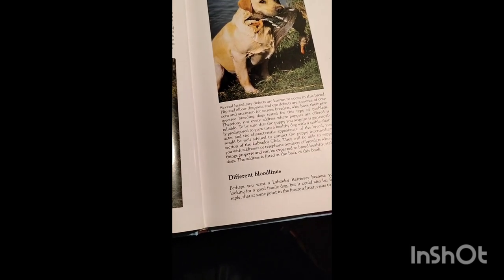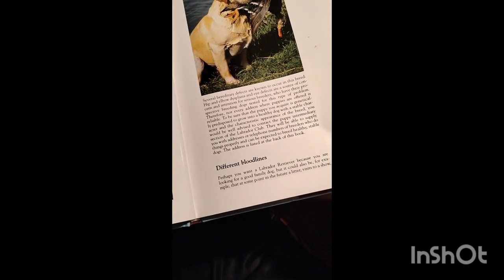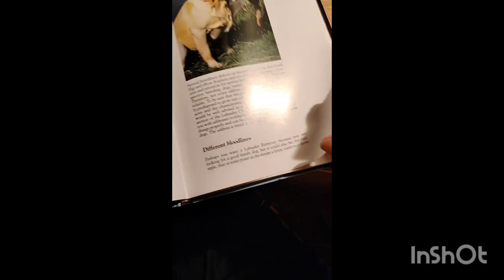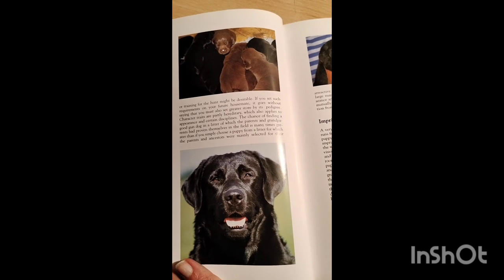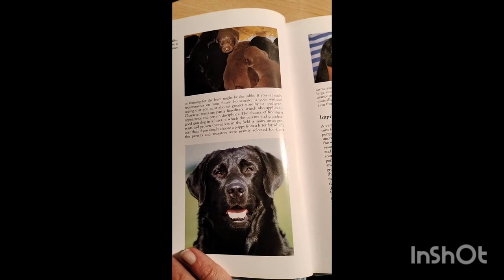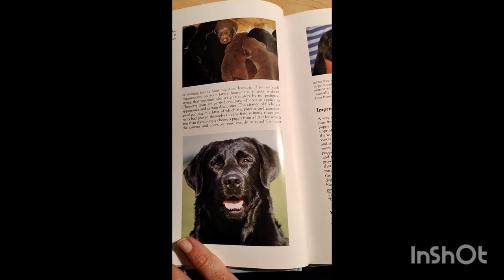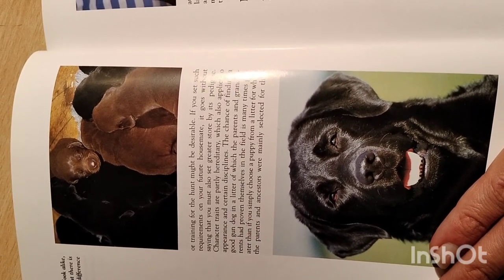Different bloodlines. Perhaps you want a Labrador Retriever because you are looking for a good family dog, but it could also be, for example, that at some point in the future you want to visit shows. Or training the dog for the hunt might be what you desire from your Labrador. If you set such requirements on your future housemate, it goes without saying that you must also set greater store by its pedigree. Character traits are partly hereditary, which also applies to appearance in certain disciplines.